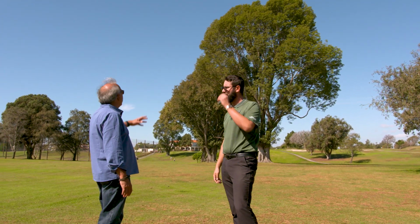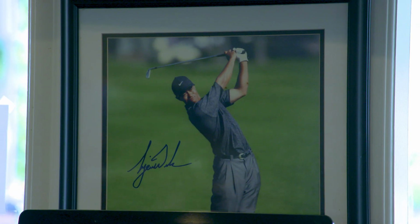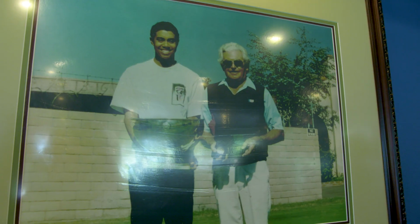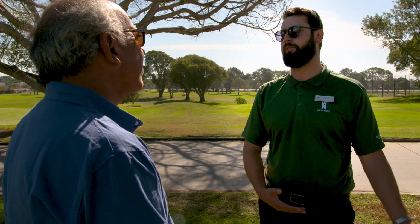It's amazing. Until you come down here, you don't realize how big these trees are. Of course. The thing is massive. There's footage of Tiger Woods playing here. He played here obviously as he was growing up. He was famous in the Long Beach scene for sure, and then he would come down here and practice, play the course here and there, but I think he used more just the driving range and instruction here.